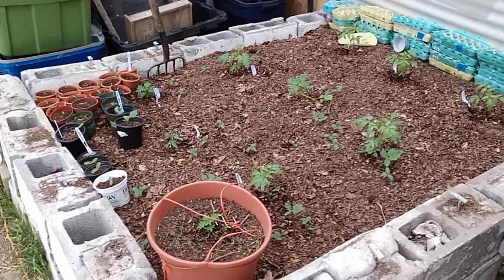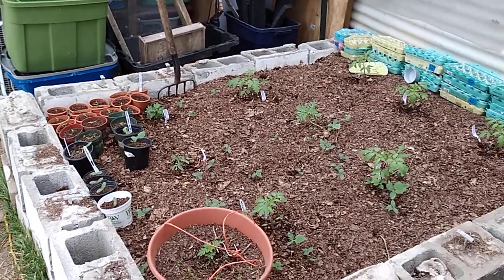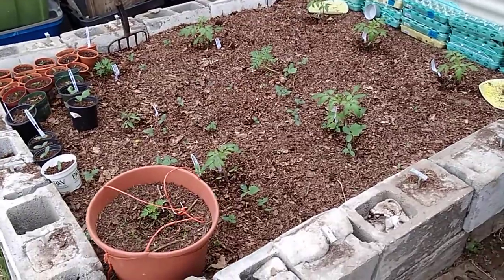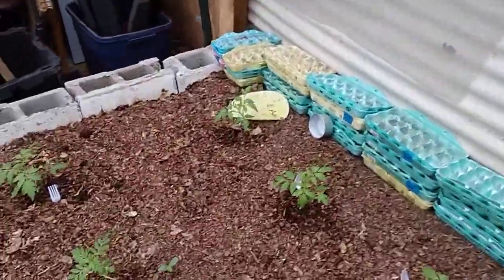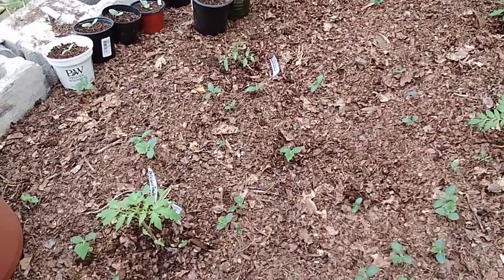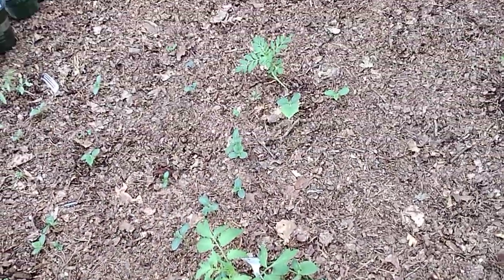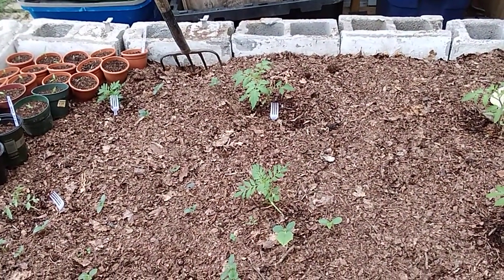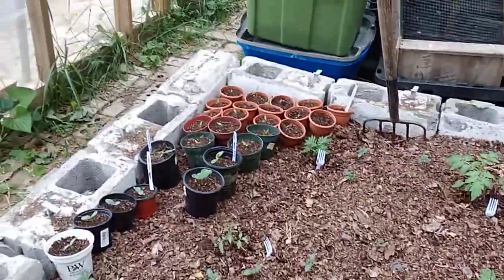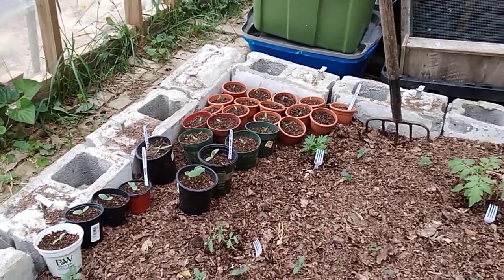Then in here, marigold in that pot. A bunch of other little peppers and stuff in there. And then I've got a couple marigolds planted in here, and the rest are tomatoes. Then there's all the extra rogue plants coming up around the tomatoes. I might try to dig some of them out and see if I can put them up, but we'll see what happens.